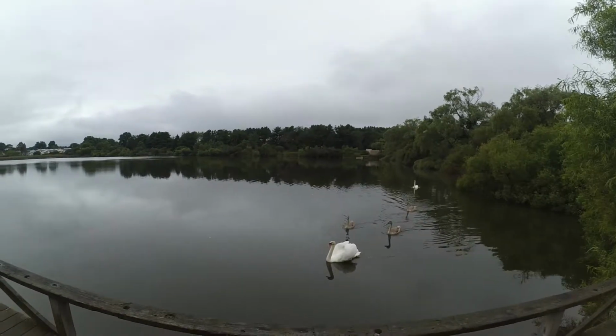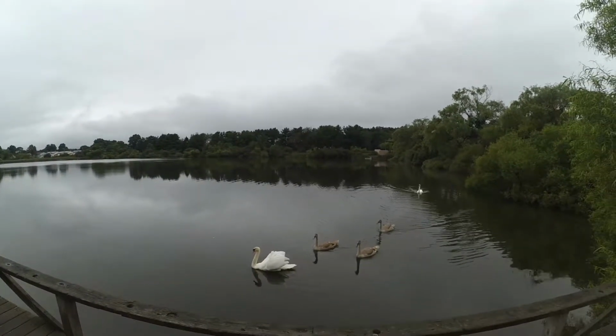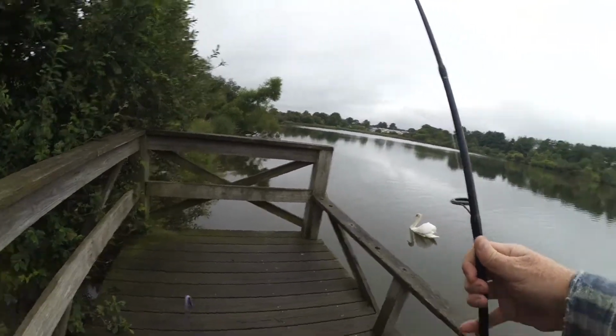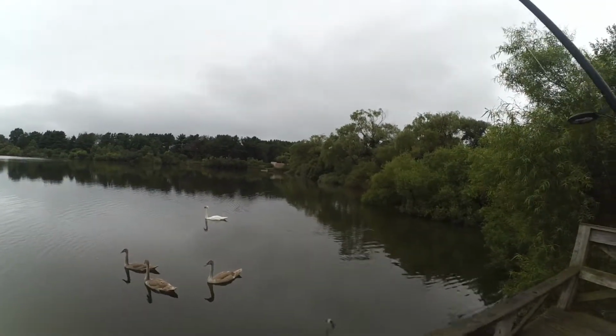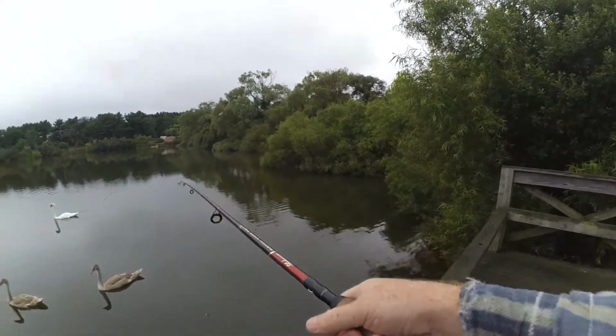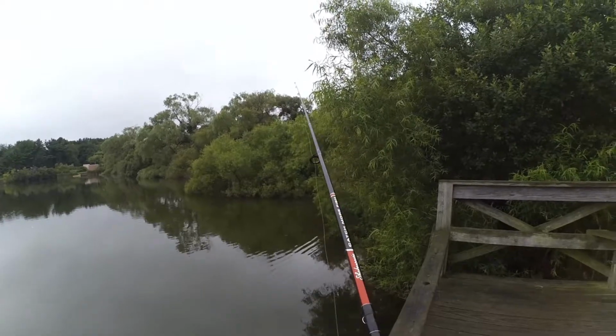Oh God. Nothing like a swan and her cygnets. Now, the problem with this platform here is it's one big lift out of the water. It's a big chance to lose a fish. Get out of here. Starting with the drop shot.